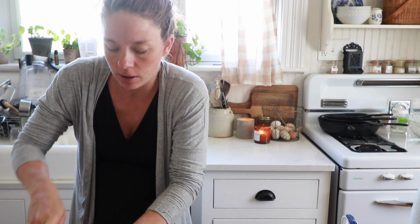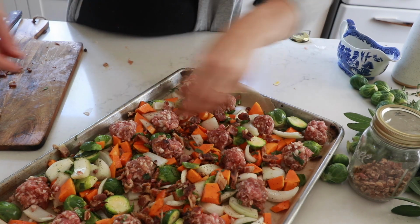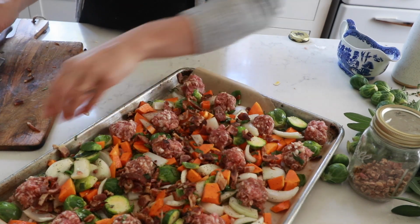If you have a certain vegetable you're trying to use up, oh, I know, apples. I'm gonna cut up an apple actually. Throw that on here. That'll really add to the fall. And then just add salt, pepper, a little bit maple syrup, and maybe some nuts. Get creative. You could do this a million different ways, just like with the skillet dinner I did.